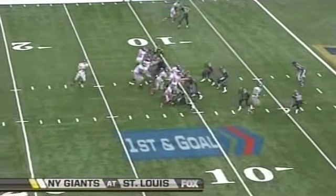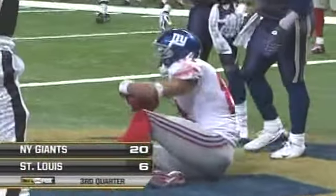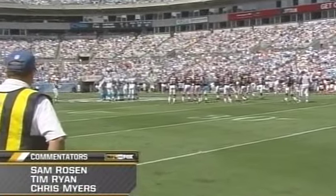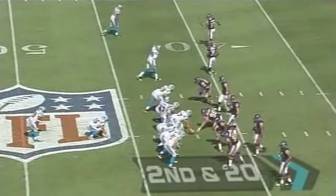Let's check out the Giants and the Rams. Here's Kurt Menefee. Well, this pass not going through the fingers of anyone. Eli stepping up, finding Amani Toomer for the score. Giants come out, extend the lead as they start the second half. It's now 20-6. Sam, Tim, and Chris. Sam, slow down. It's week 2. Eli looking pretty good. Thanks, Kurt. Giants off to a good start.